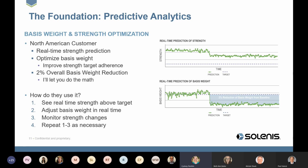So this real-time strength prediction allows them to optimize basis weight in real time. It gives them confidence to kind of nix that insurance policy so that they know when they're above their strength spec limits without having to rely solely on these periodic and highly variable lab tests. We all know that papermaking is not as simple as just move weight, see strength move, but this is why predictive analytics is so powerful.